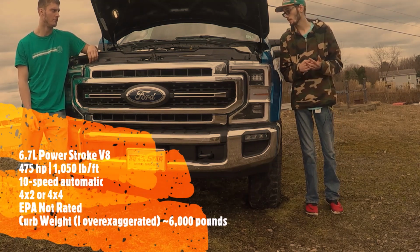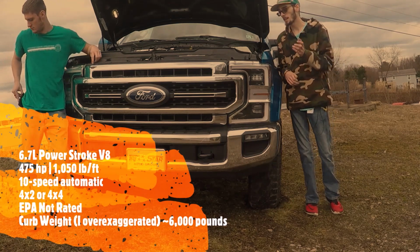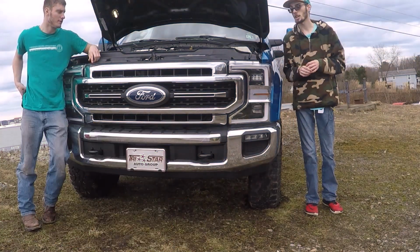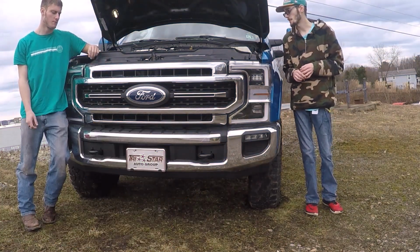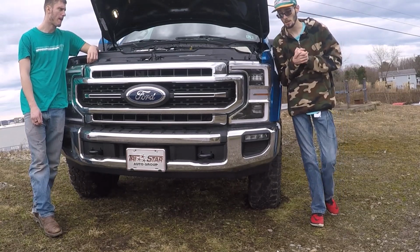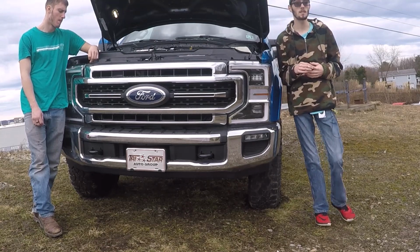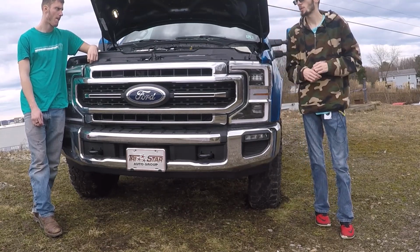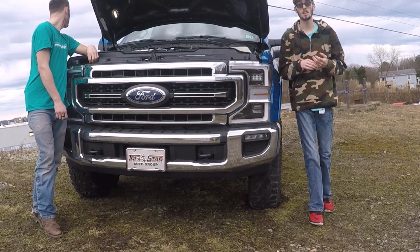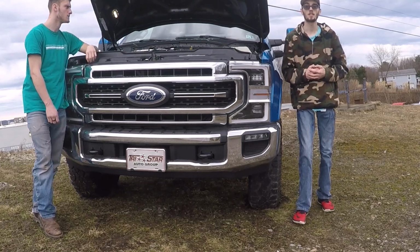Now, curb weight, I would guesstimate around 7,000 pounds, but because of this truck being aluminum, it could be even lighter compared to the competition. Now, fuel economy on this thing, not rated by the EPA, but I have seen in Motor Trend's testing of the 2017 Super Duty that they awarded Truck of the Year for 2018, they were getting up to 21 highway miles to the gallon.